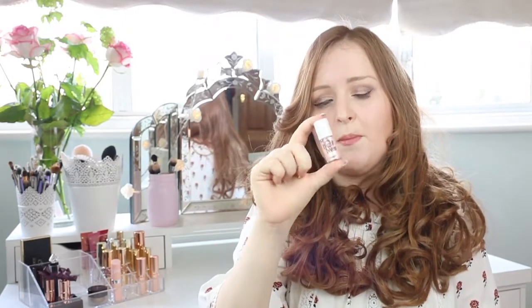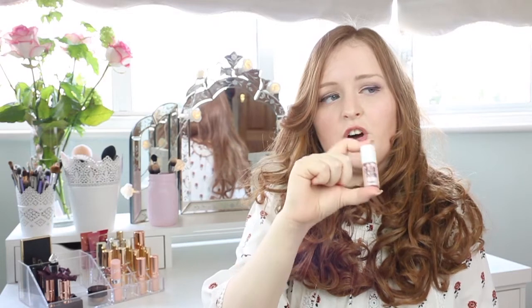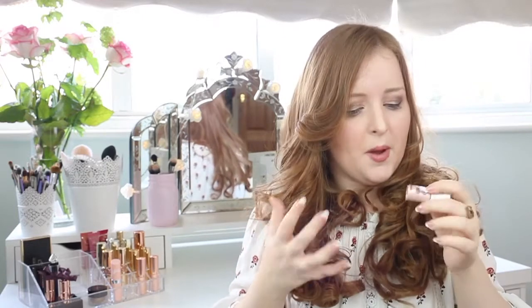We have a little miniature of the High Beam highlighter by Benefit, again because it's a little miniature size that I got in the set. I'm taking this with me. I love this highlighter. I'm actually wearing it today. It's just a really beautiful pink colour, and it's got a bit of a pearly undertone to it. It's not too shimmery, it's just such a pretty colour.